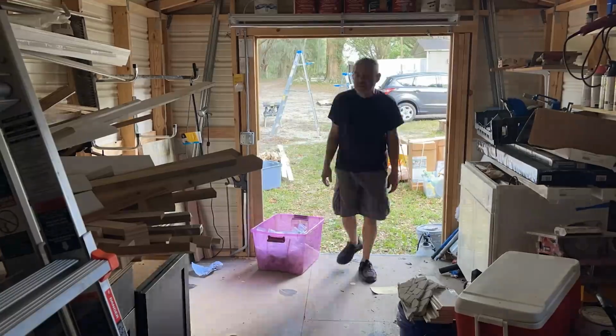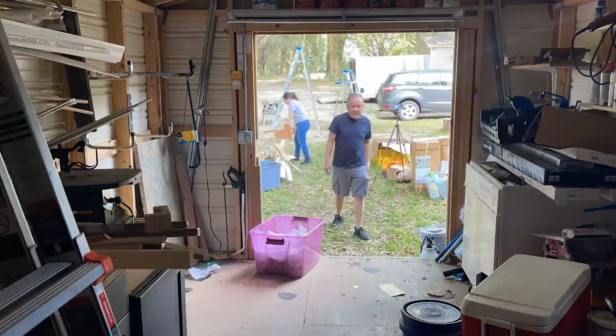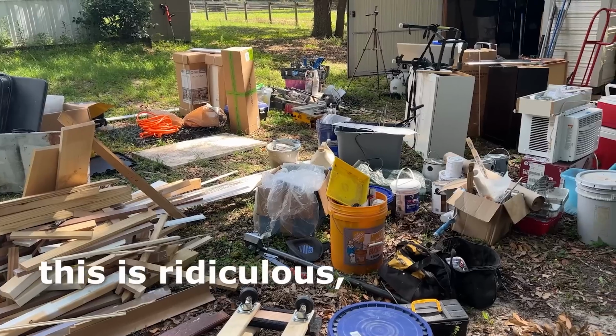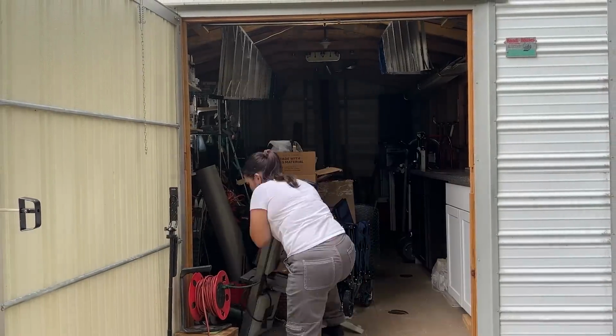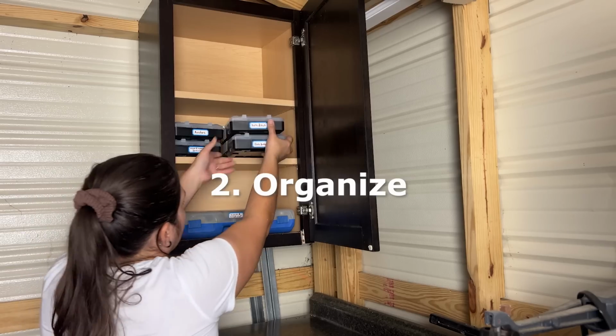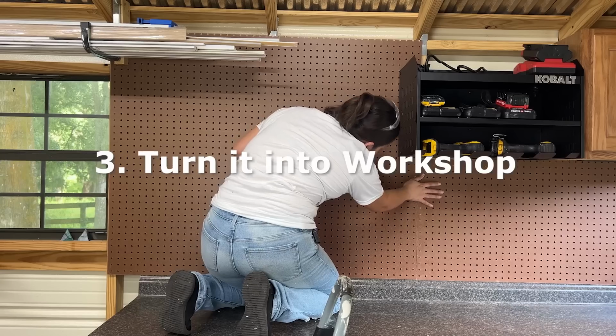It became a storage place where everything that doesn't have a place ends up here, and over the years, things just got out of hand. This is ridiculous, even for me. My goal is to clean this mess and get to the root of the problem, which is making sure that everything has a place, and then turn it into the workshop of my dreams.